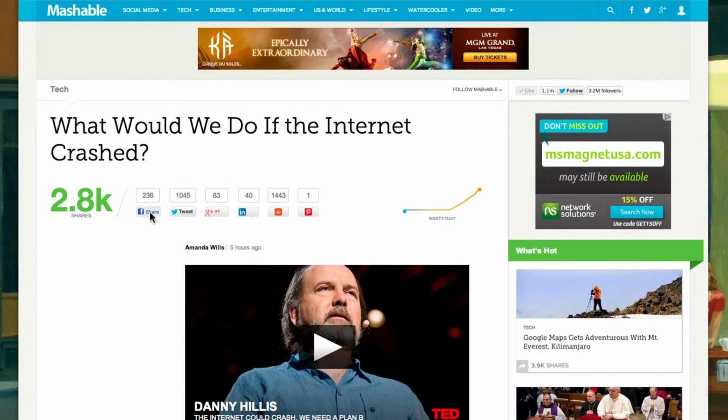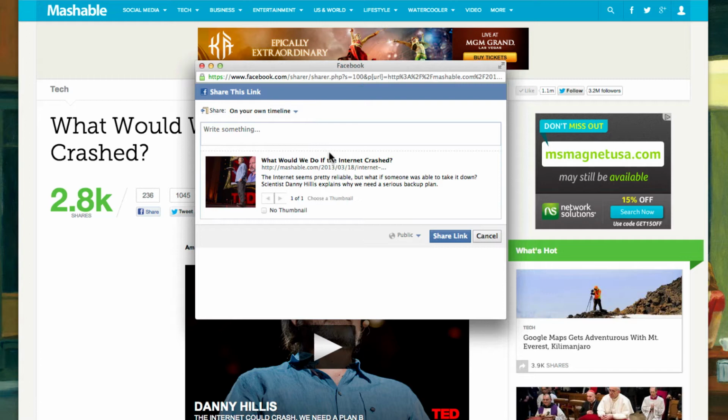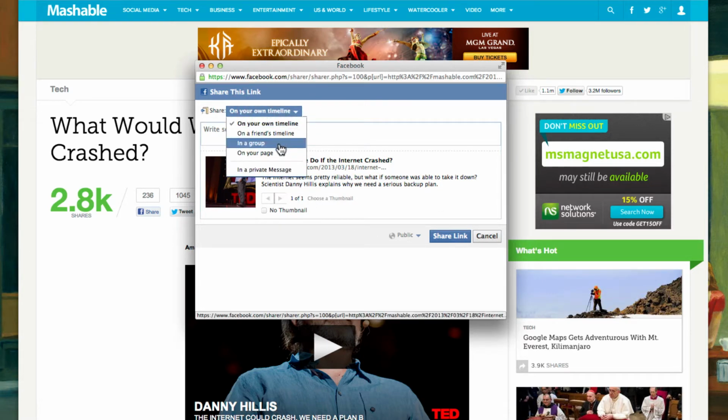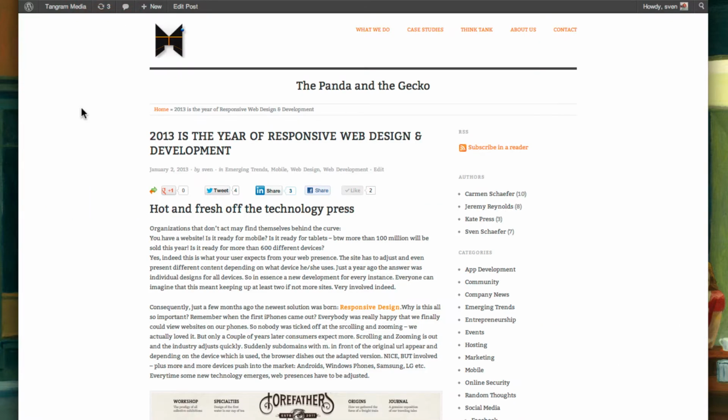So it's really easy. For instance, the share button here on Facebook, you just click on it and it comes up with a little insert, and you can just right away share it on your timeline or in a group or on one of your pages or even on a friend's timeline, and so forth with the other ones. So let me just show you real quick how we did this on our blog.